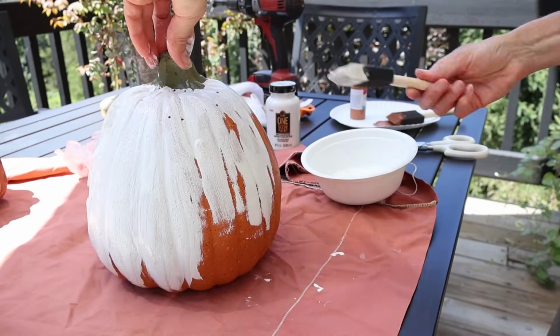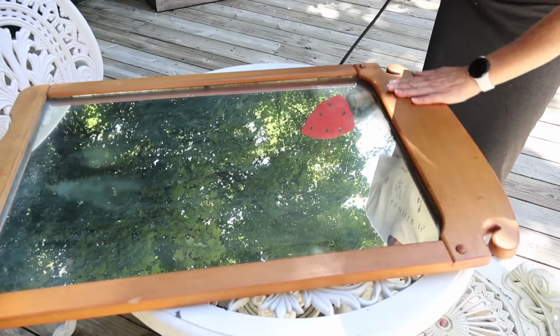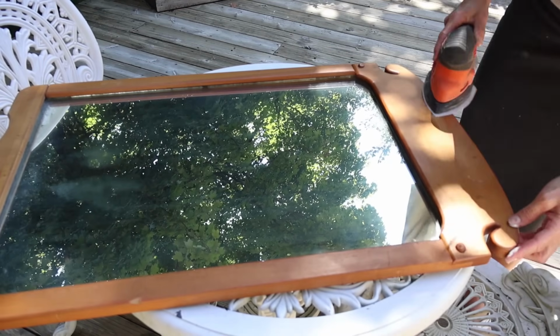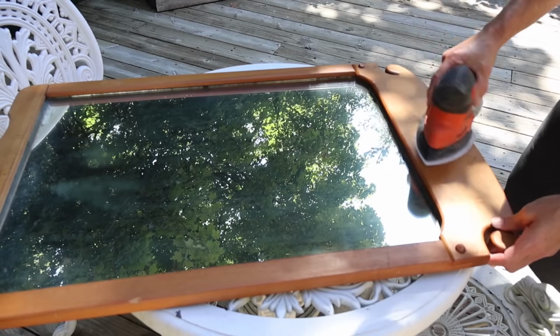Initially, when I saw this mirror, I thought I'd probably paint it, but I kind of like the color it is. I mean, it could be lightened up just a bit. I'm gonna see what happens if I run the sander over it.